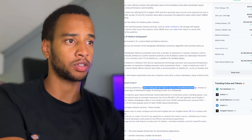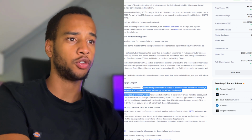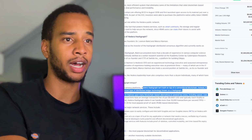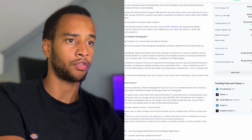Hedera Hashgraph isn't built on top of a conventional blockchain. Instead, it introduces a completely novel type of DLT known as Hashgraph. This technology allows it to improve upon many blockchain-based alternatives in several key areas, including speed, cost, and scalability. Hedera transactions have an average transaction fee of almost nothing and typically reach finality in under 5 seconds.